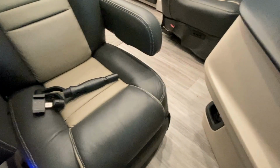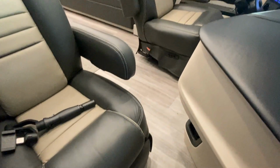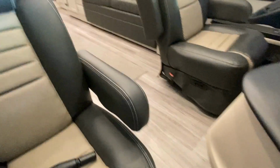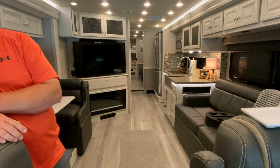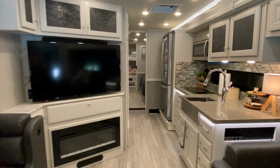Let's do a quick walkthrough so you can get a general idea of what it looks like as a whole if you haven't seen our first tour video. One thing I want to mention is coming in the door when you're driving, there's not a whole lot of space to walk back into this area because the seat has to be pushed up for the slide to be in. But when you stop and pull out your slides, this chair does have plenty of little adjustments, and you can push it pretty far back and it gives you lots of extra space. So let's walk through real quick so you can see the layout of this camper if you never saw the first video.